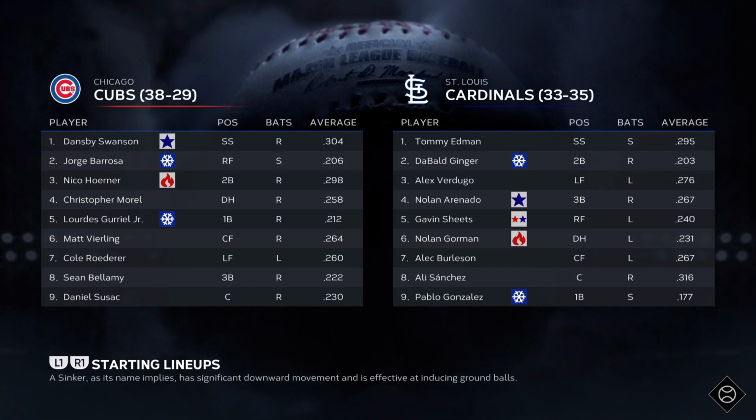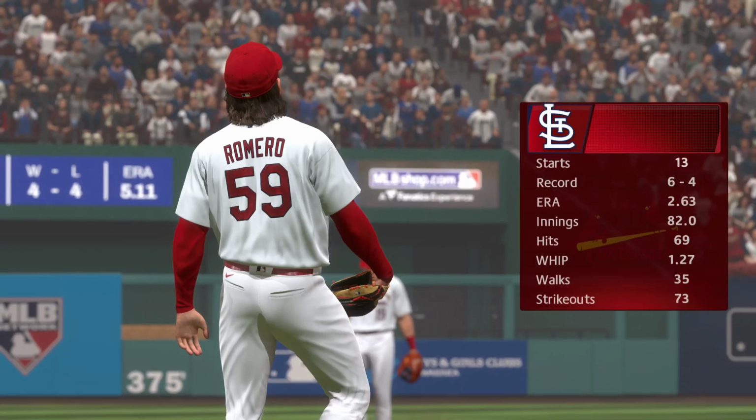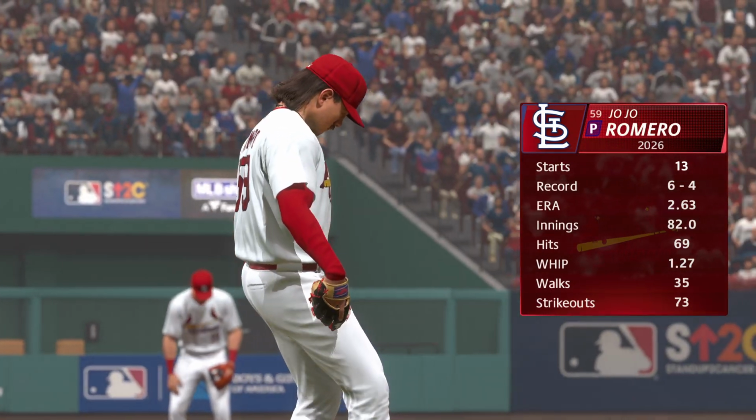We are jumping back into some Road to the Show here today. As you can see, we're playing the Cubs. It's a 3-game series in St. Louis. And Cubs are currently leading the division, so this is a fairly crucial series here.